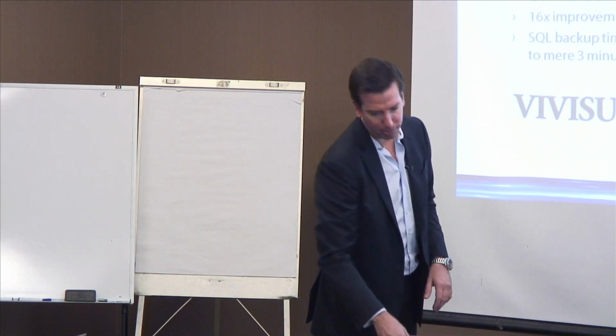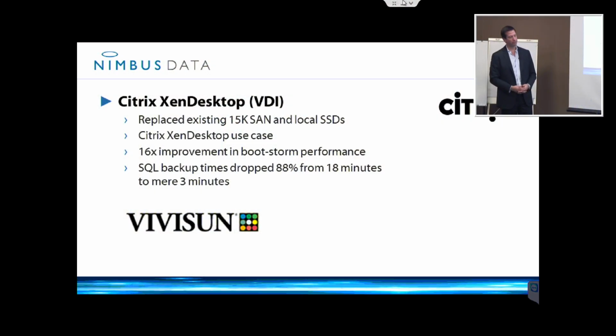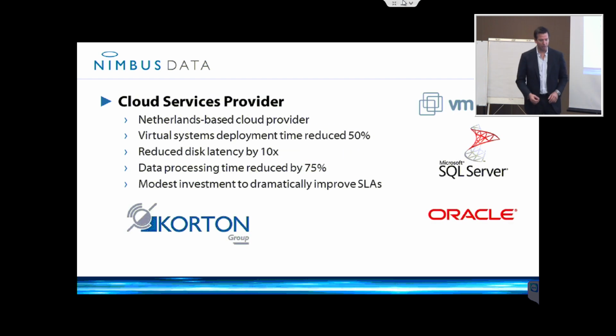And I think we're getting to maybe the last two. Another customer, this one on VDI. This is actually with Citrix, doing Zen Desktop, a company called Vivison. They do optics for the aerospace industry. We delivered about a 16x improvement in their boot storm performance, and also helped them reduce their backup times pretty significantly.